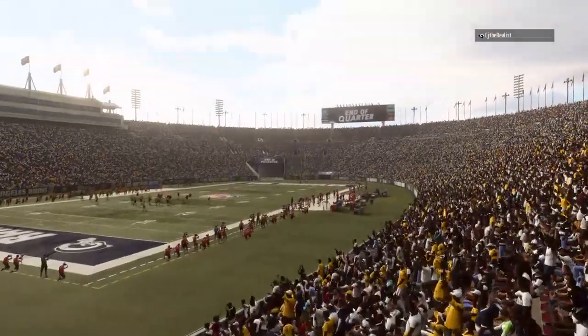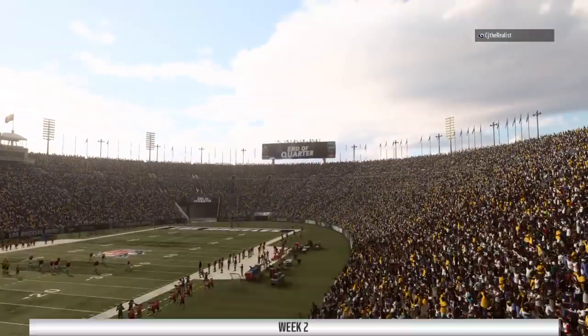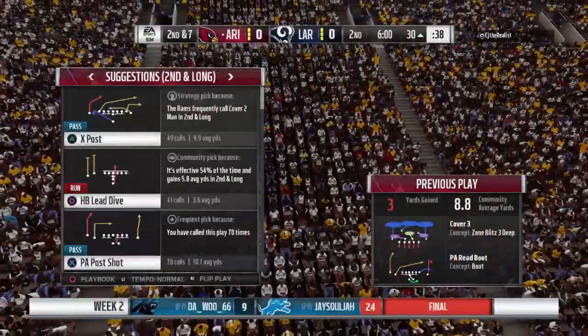Ready to go now in the 2nd quarter. Brandon Gaudin, Charles Davis. It's the Cardinals in possession of the football. They face a 2nd and 7 to start things out.